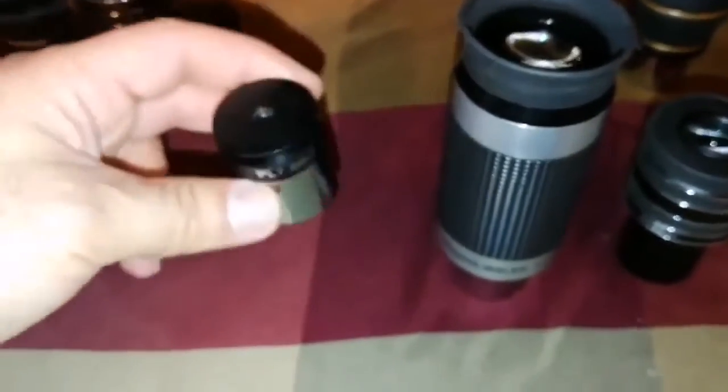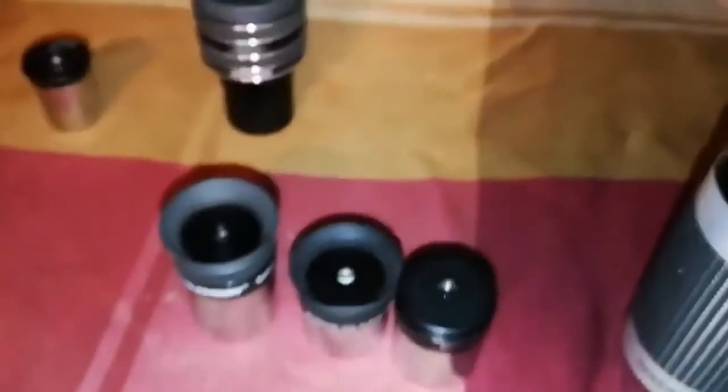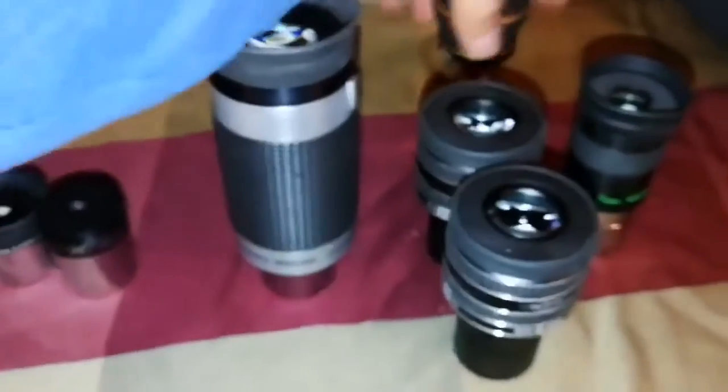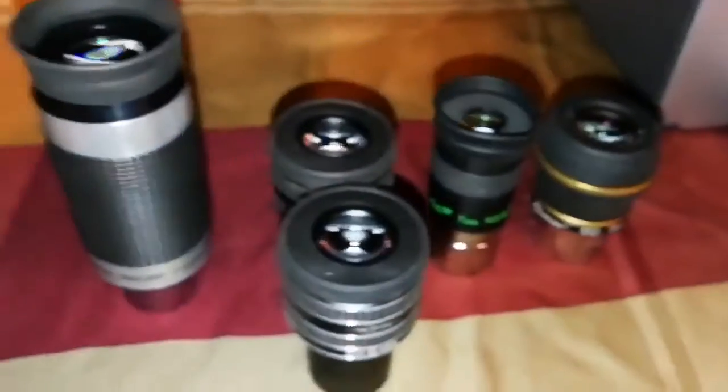All the time, you remember, you can have Plossls if you're short of money. Always remember you can use them. TMB planetaries, they're very good. A little bit higher in price is the Starguider ED 8mm.